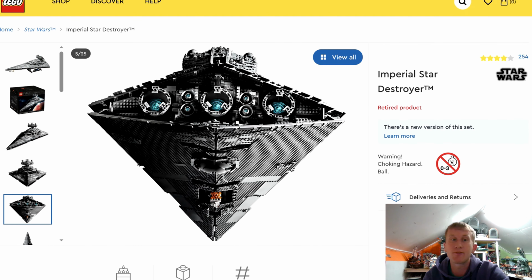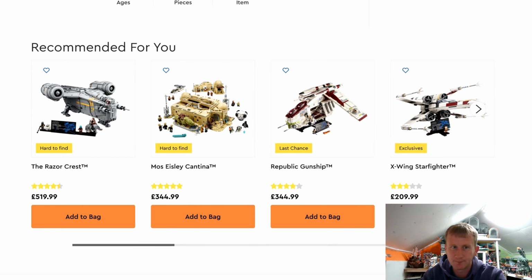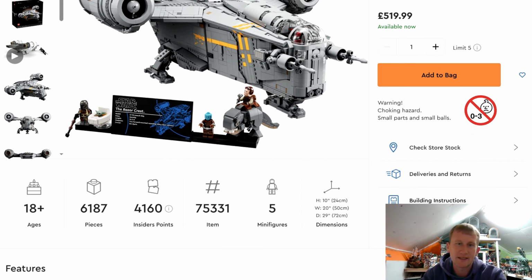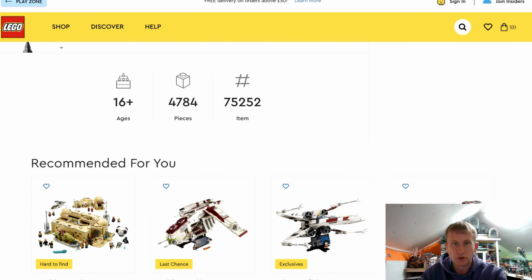So if you look at it from that retrospect, the new one that's come out, you can't moan at the price whatsoever. You're going to, because obviously it's a lot of money, but at the same time, I do believe this came out at a high price point. The Razor Crest is at 519, and that is 6,000 pieces. So for that price point, you can't really go wrong. Like I said, just a neutral thing of that.